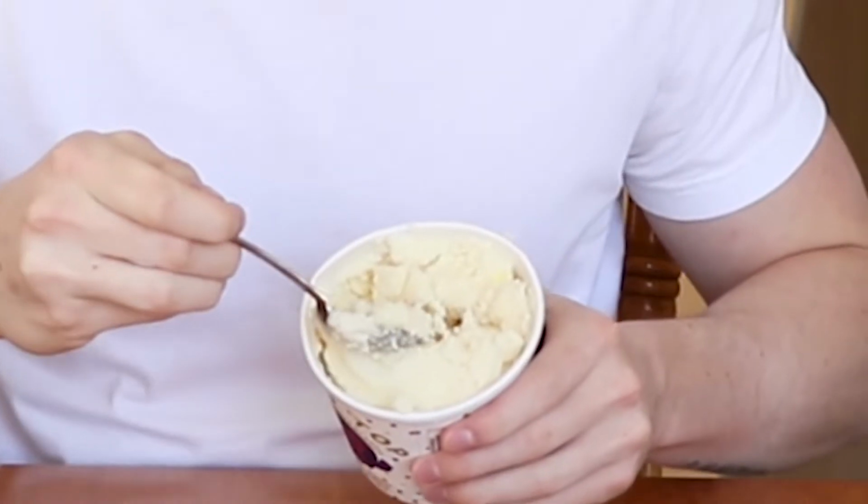Texture, while it was inside me, I'd say another 2 out of 5. I don't know if you can see this, but it's like sand. It's not true dairy. It's just sand. It's really beachy. You could probably build a castle out of this if you wanted to. But yeah, texture, 2 out of 5. Mixture between freezer burn, sand, and wet water, not dairy.